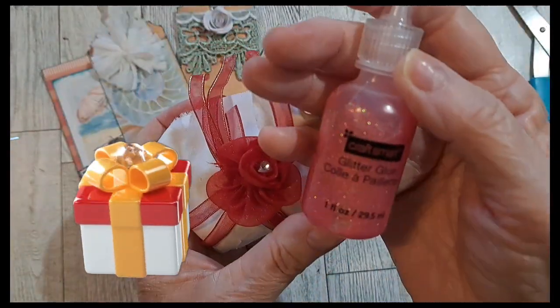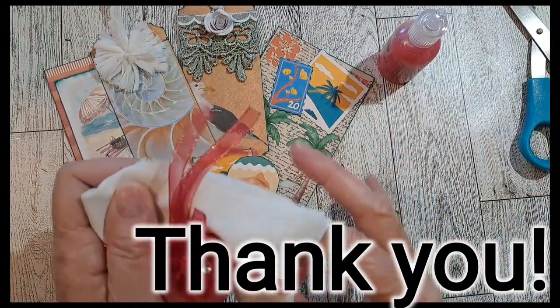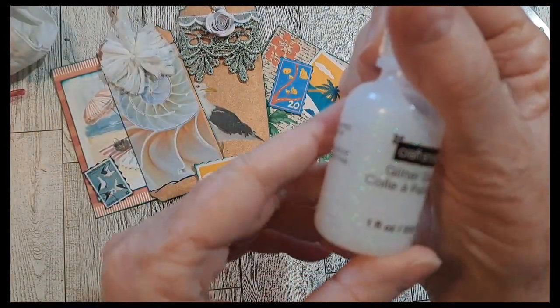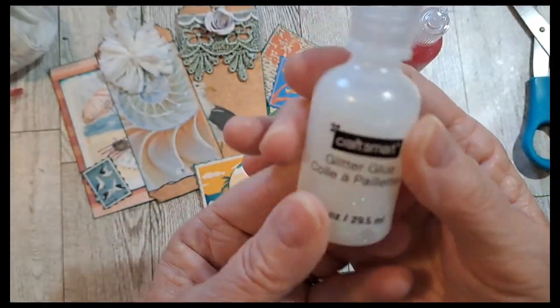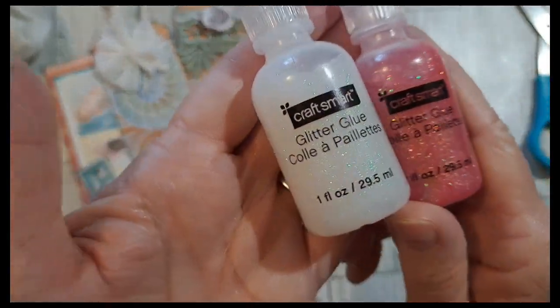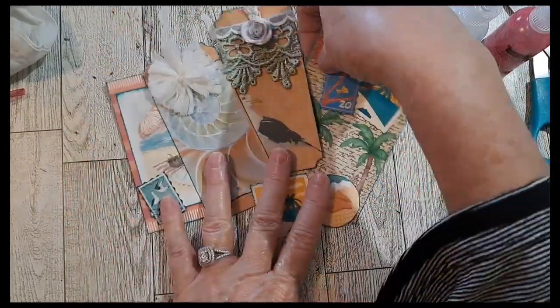Oh, how pretty. It's a pink glitter glue. Very sparkly. And a silvery one. That would be pretty as like a little snow color. Aren't they beautiful? Thank you so much, Secret Santa. I love it. I really appreciate it.